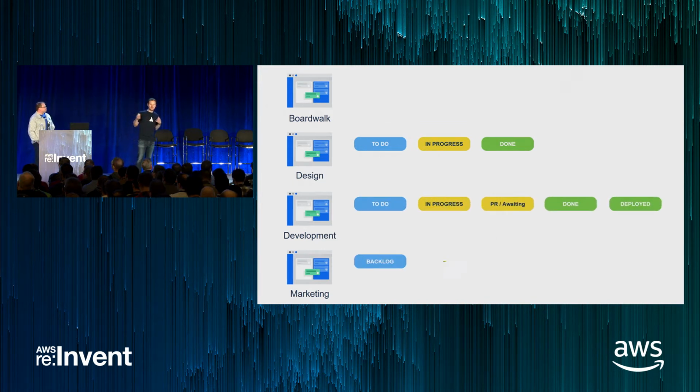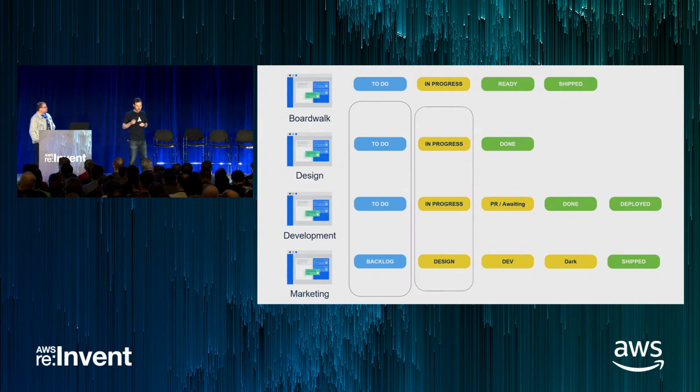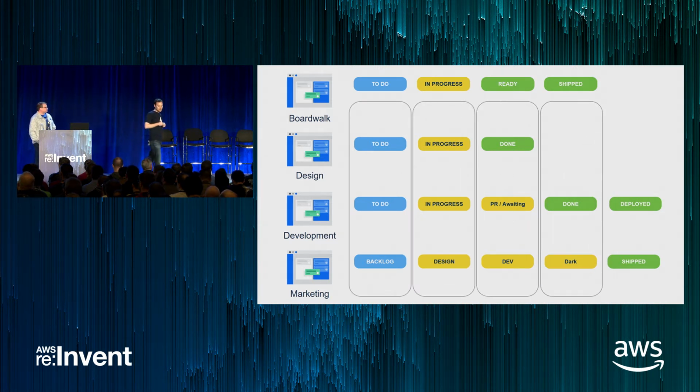Internally, we compile these consolidated views into what we call cross-project boards. Here's how it works. First, we line up every team's unique workflow side by side. Once this is complete, it's pretty common to see that not every workflow is the same. That's exactly how Jira is designed. For example, the marketing team needs to know when a feature is dark, but that's not necessarily something the design team's workflow takes into account.